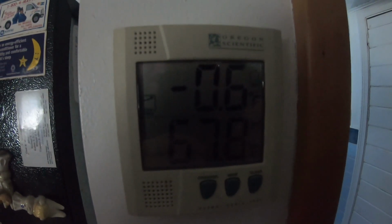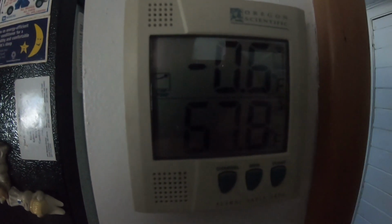Figured I'd catch this real quick before I leave. It is negative 0.6. It just warmed up a little bit. So I'm just going to call it -1 because it's usually colder up where the old truck is anyways. So I'm going to scoot up there. It takes about 10 minutes to drive up. And we're finally going to do that 0-degree cold start on the old Ford.